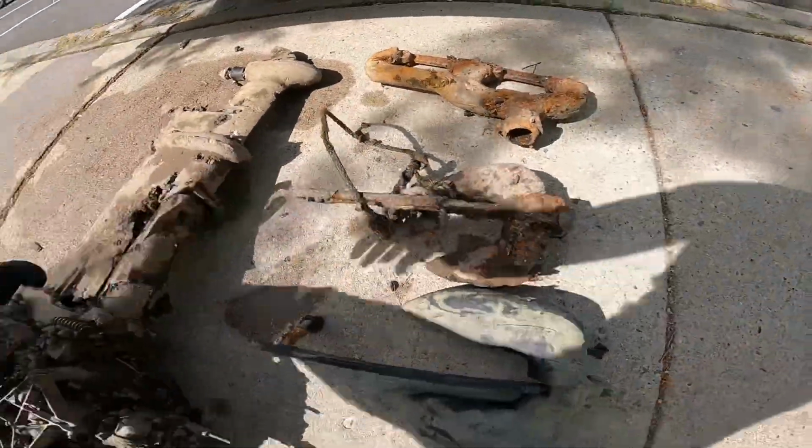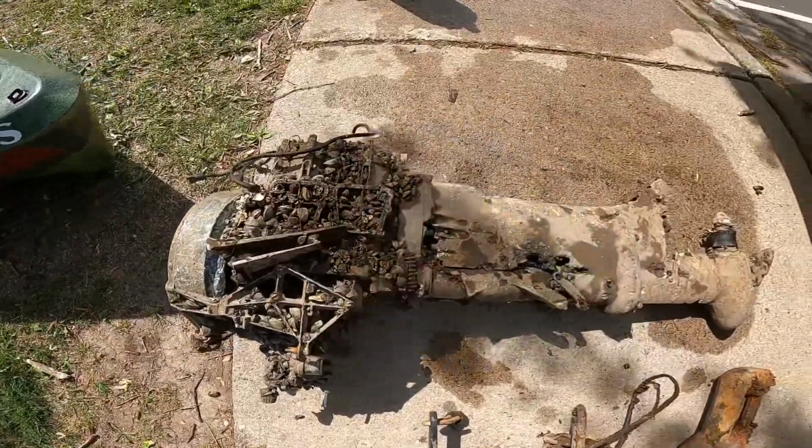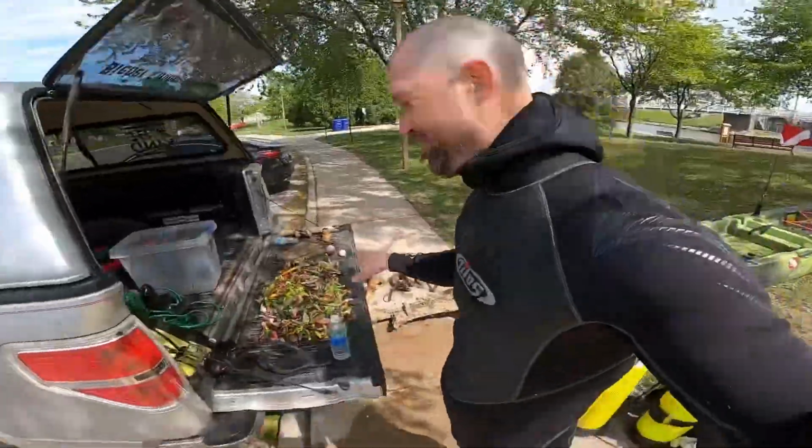Got an anchor here, heavier anchor here, bigger one. And we got a boat motor. I had to drag that bugger in. Pretty heavy. It was a fun dive, great workout. I'm tired, I'm sore, going home, clean some lures.